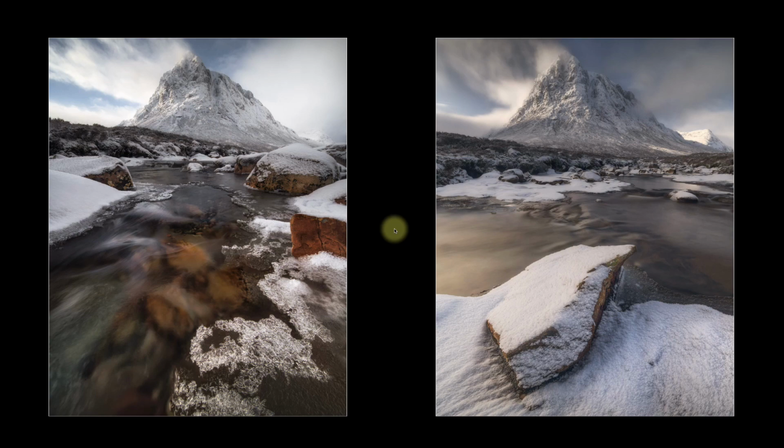The distribution of light and luminosity is quite different in both of them. You would probably say that the one on the right is slightly more soothing. It doesn't have as many dynamic tones. The brights don't feel as bright somehow. It's a little bit more somber, a little bit more reflective. And the one on the left feels a bit more dynamic. It's got that red, warm color in the rocks there, which really helps to add energy.